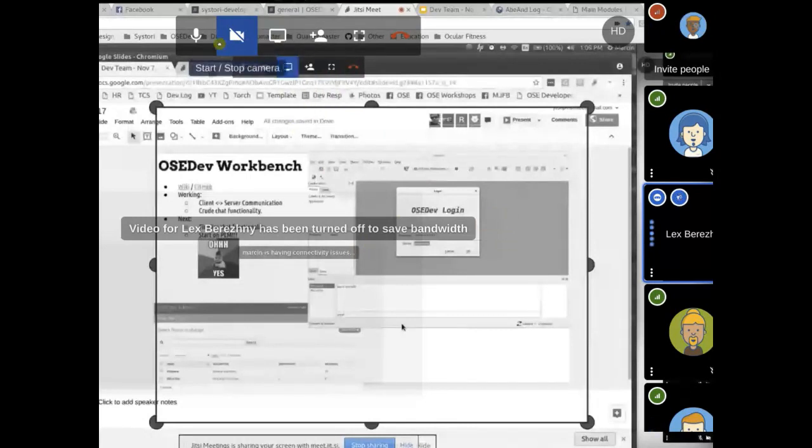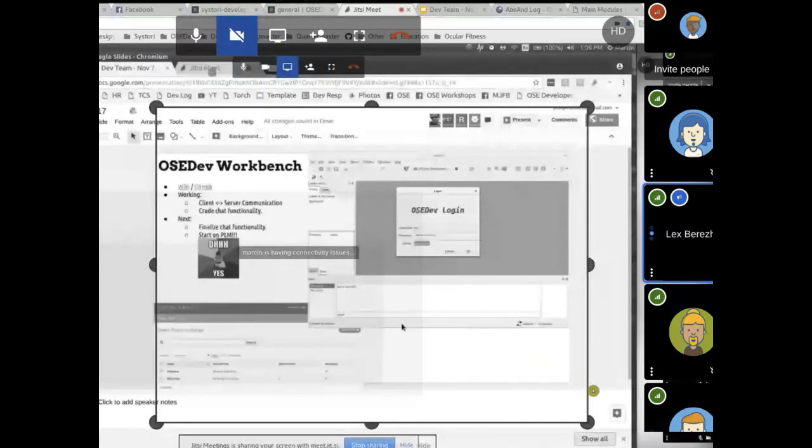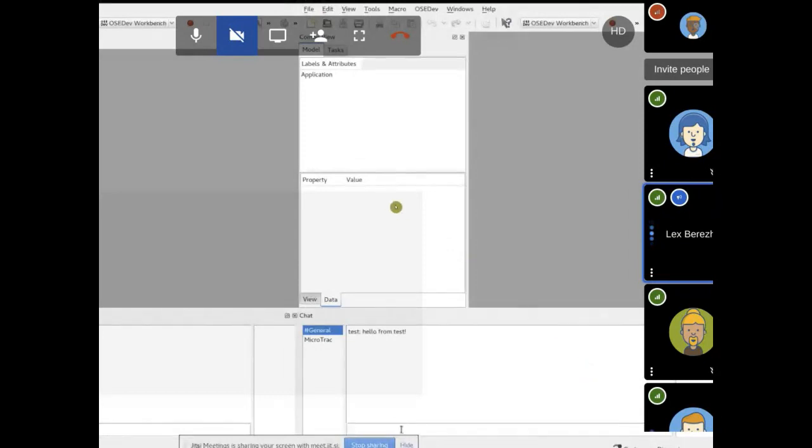Okay, so I've got one FreeCAD open, logged in as Lex, and the other logged in as a user called Test. If I type hello in one, it shows up here, and if I type in stuff here, it shows up in both. So this is actually round-tripping. It's going to OSE Dev, getting logged there, and then it comes back.